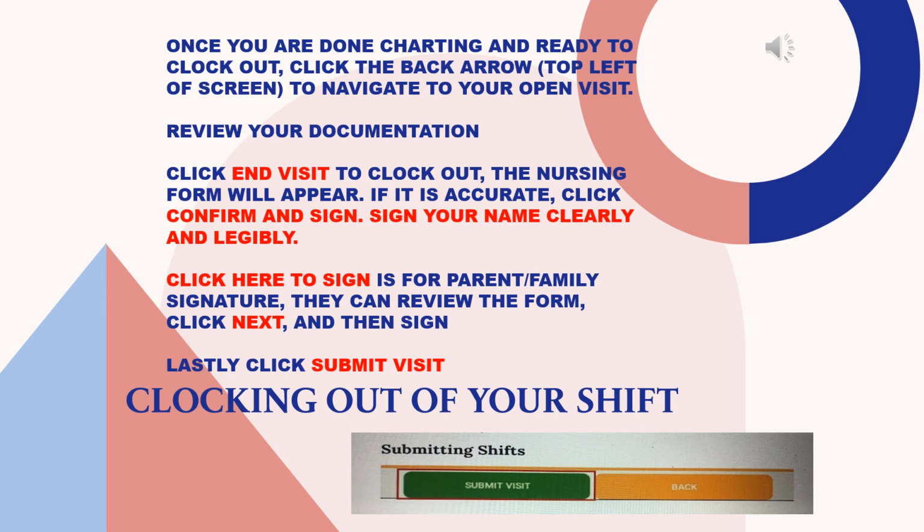The nursing form will appear. Again, if it's accurate, click Confirm and Sign. Sign your name clearly and legibly. The Click Here to Sign button is for the parent family signature. They can also review the information, click Next, and then they sign. Lastly, you will click the green Submit Visit, and you're done. You've done it.